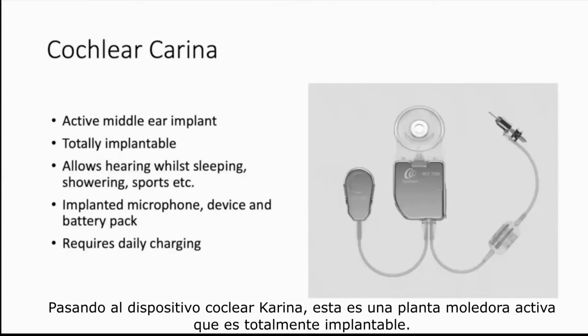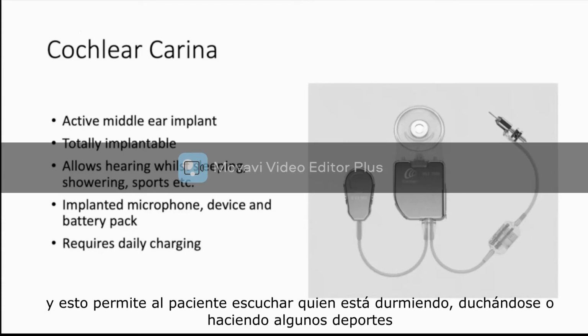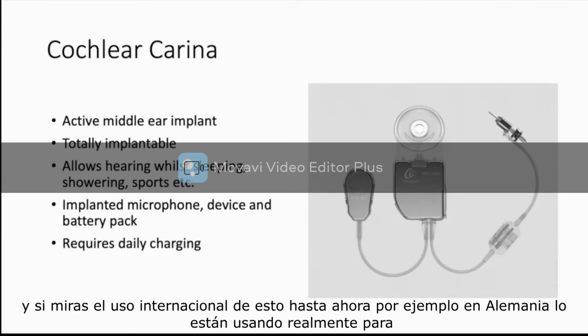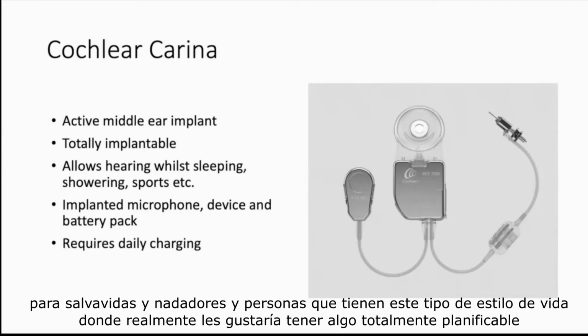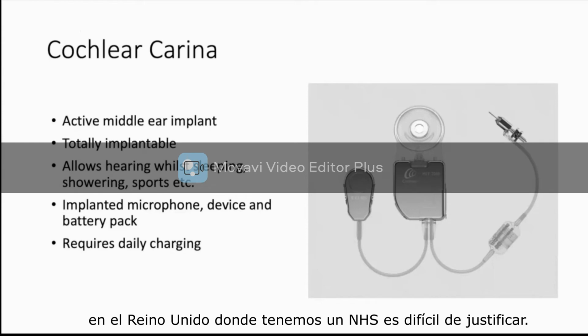So moving on to the Cochlear Carina device, this is an active middle ear implant which is totally implantable. This means there doesn't have to be an outside part, it's all inside the body. And this allows the patient to hear whilst they're sleeping, showering, or doing some sports. And if you look at the international use of this so far, for example, in Germany, they're really using it for lifeguards and swimmers and people that have this sort of lifestyle where they would really like to have something totally implantable. In the UK, where we have an NHS, it's difficult to justify that.